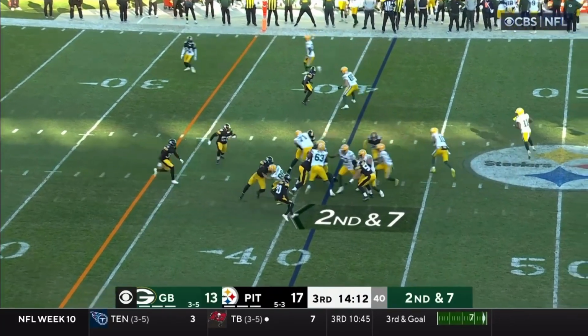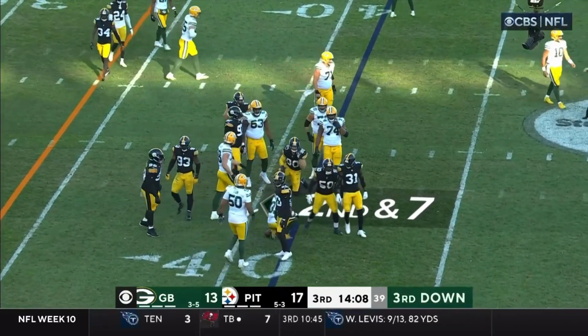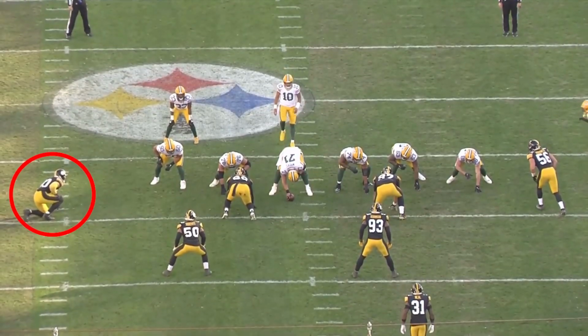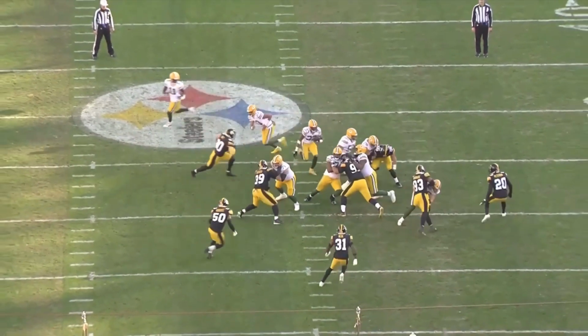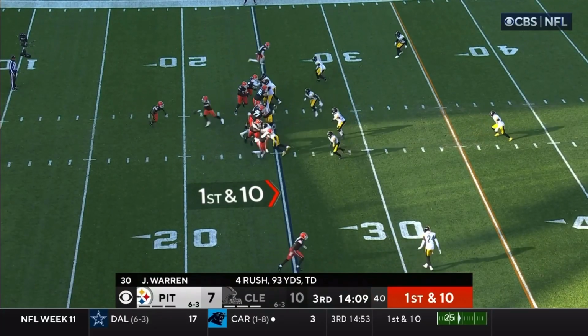Longest play of the day was a Dillon 40-yard run. This is Jones banging his way inside for a gain of 1. And watch number 90, T.J. Watt. We know he can rush the passer, but he's a complete football player. Helping chase that down on the backside.